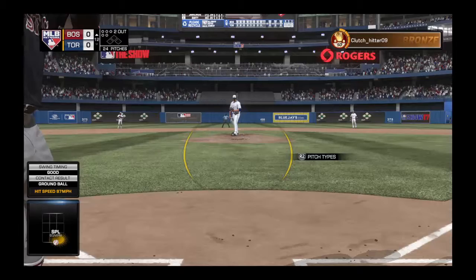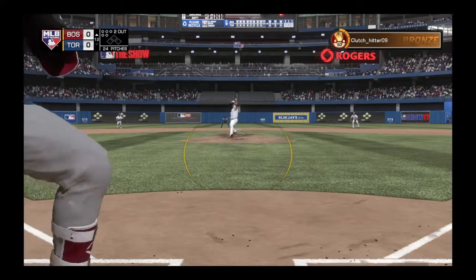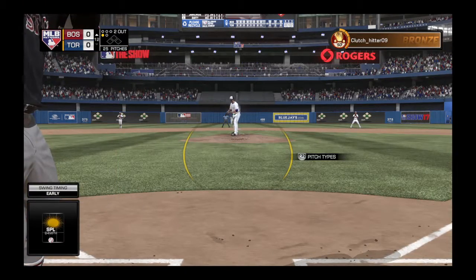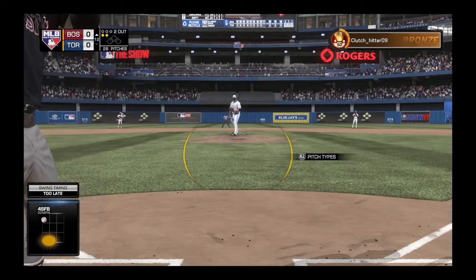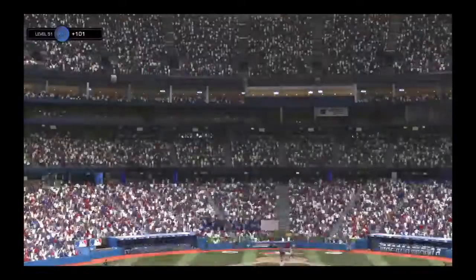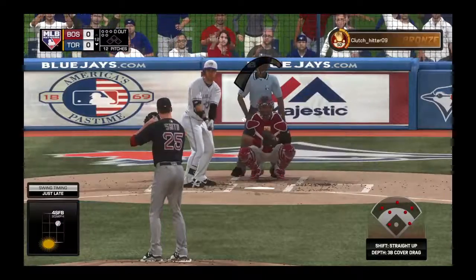Here's the catcher, Salvador Perez. On the night, he's 2 for 4 with a pair of singles. Swing and a miss, and he's behind 0-1. Bases are empty here with two men out. Swing and a miss. It's 0-2. And he strikes him out here for out number three. Digging in once again, Jacoby Ellsbury.